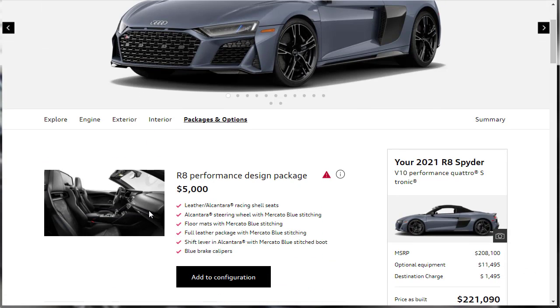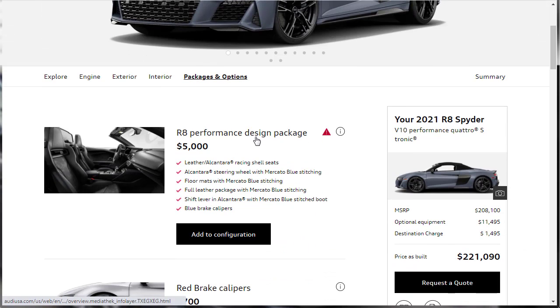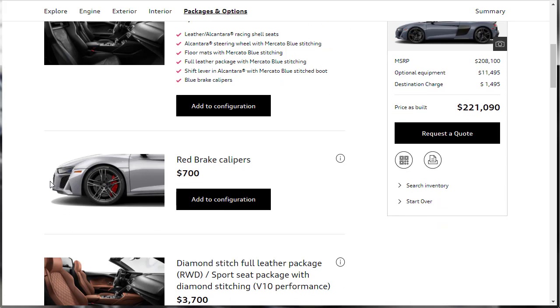You got packages and options here. This is the R8 Performance Design Package. It gives you leather Alcantara racing shell seats. No, no, no. You lost me at Alcantara. I don't want the Alcantara inserts. We're out of there.